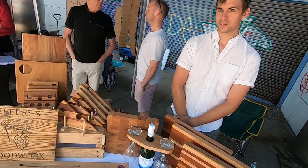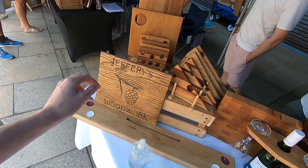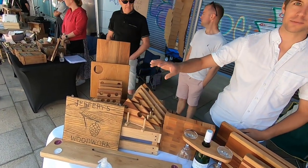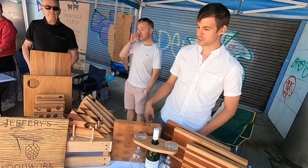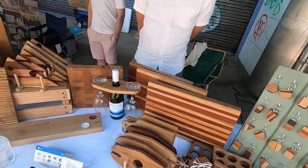How long would it take to make, like, say, for example, this one? Like, to carve it? Well, that was already a pre-glued panel, so it just took time to draw it out and then with the router to router it out. That's awesome, cool. Good stuff. It's all handcrafted stuff as well.